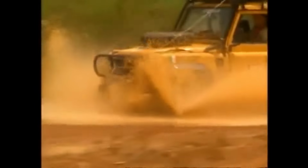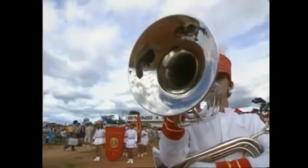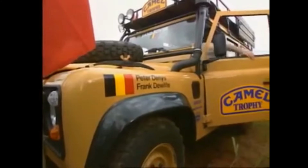The jewel in the jungle. The Camel Trophy's 10th anniversary lures teams from 14 nations to the Amazon Basin to struggle 1,300 miles through an event that celebrates man's sense of adventure. The competitors, all amateurs, have a once-in-a-lifetime chance to discover their limitations in what is a cross between international sport and a multinational expedition.